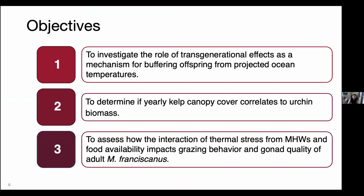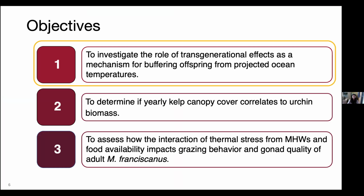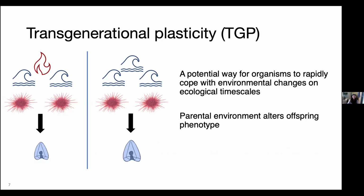1 is to investigate the role of transgenerational effects as a mechanism for buffering offspring from projected ocean temperatures. 2 is to determine if yearly kelp canopy cover correlates to urchin biomass. And 3 is to assess how the interaction of thermal stress from marine heat waves and food availability impacts grazing behavior and gonad quality of adult red urchins. So again, we're going to start with the first one.